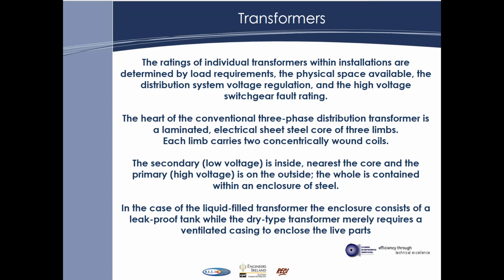The heart of the conventional three-phase distribution transformer is a laminated electrical sheet steel core in 3 limbs. Each limb carries 2 concentrically wound coils. The secondary, the low voltage, is inside, nearest the core, and the primary high voltage is on the outside. The whole is contained within an enclosure of steel.